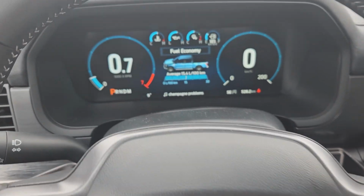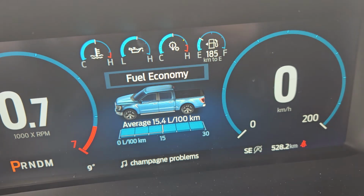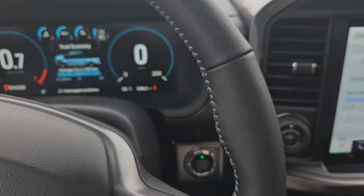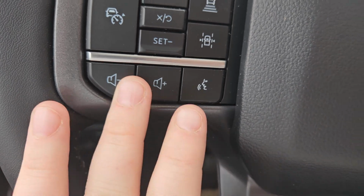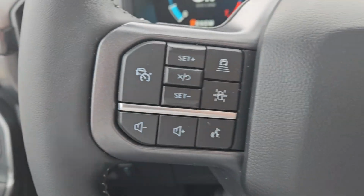Taking a look at the vehicle while it's running, we can see the odometer sitting at 528 kilometers. We do have a nice leather-wrapped heated steering wheel. You have your toggle for your main menu there. Phone and media, cruise controls there, and volume and voice.